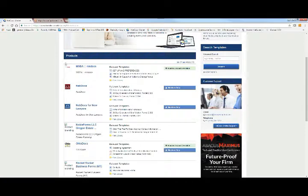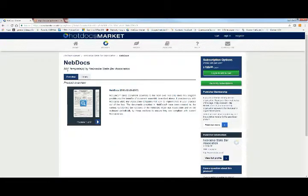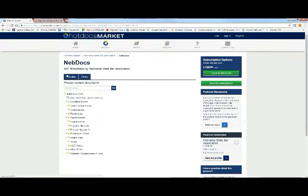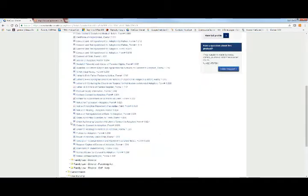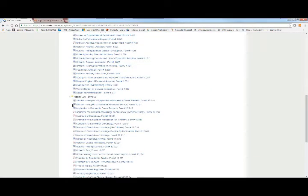Right after the Minnesota, it's arranged alphabetically, if you're wondering. And if we click on NebDocs, you can see I mentioned the 584 templates covering a variety of practice areas. If you click on the Library tab, you can see all the various practice areas that are covered. Family law, for example, going all the way to adoption forms. You can see how many forms are there, divorce forms, etc.